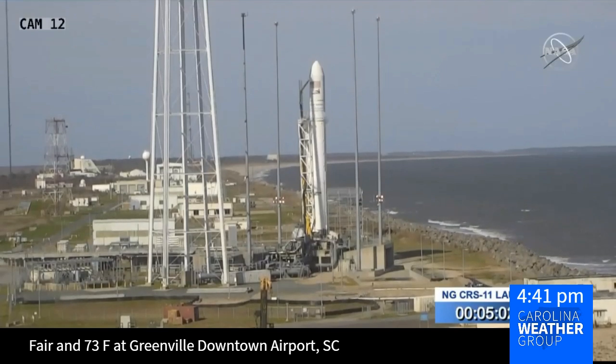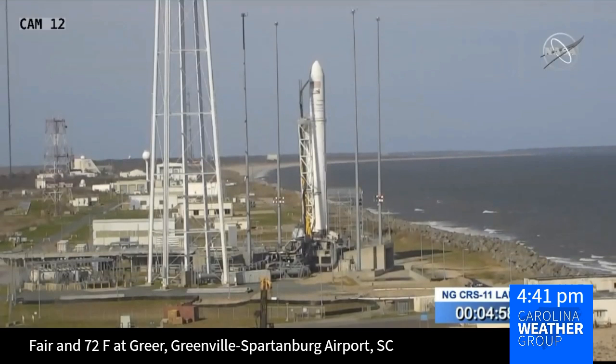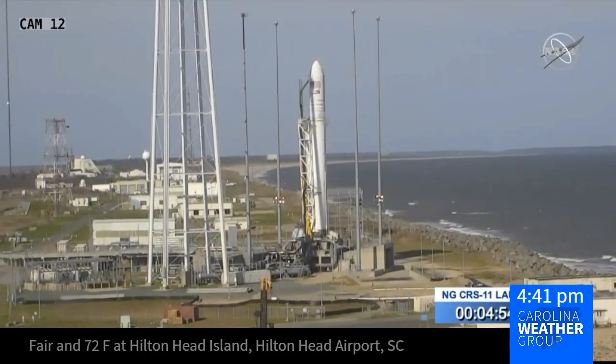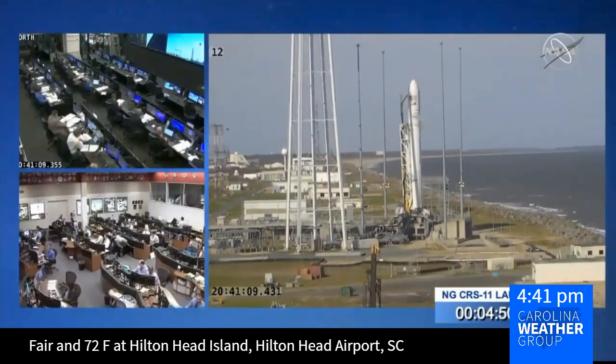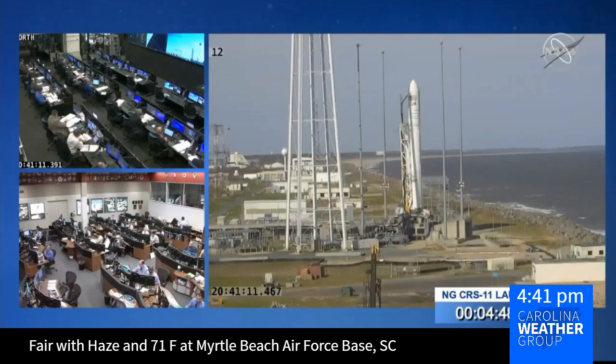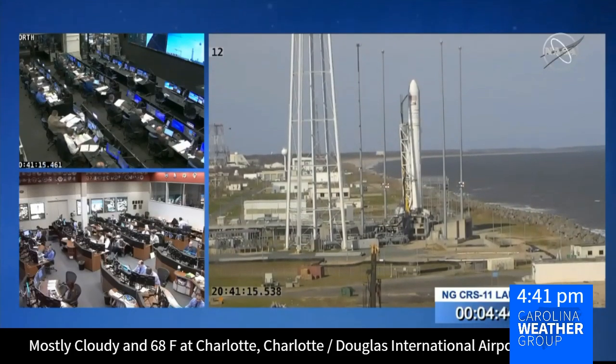Coming up on T-minus 5 minutes. And Ops 2, your go for step 406, initiate engine priming. Priming started. Ops 1, you go to transfer avionics to internal power. LC Ops 1, avionics internal power on, standby 5.